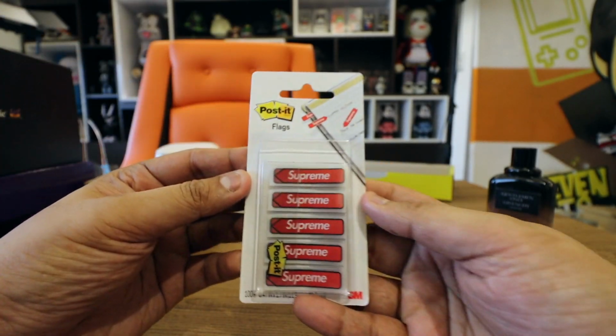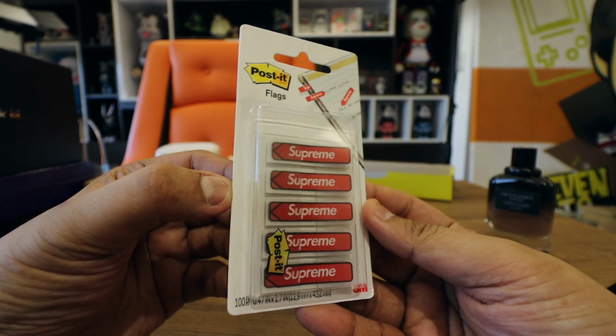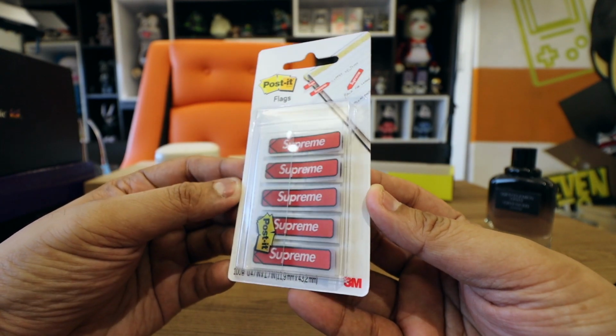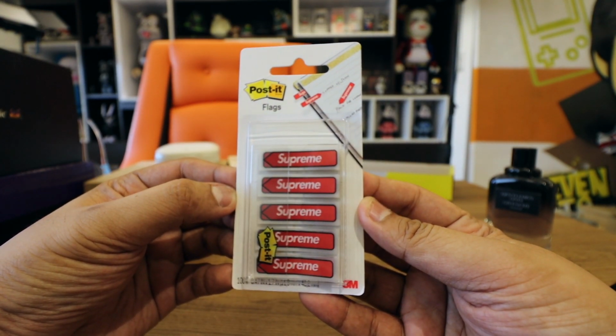We even have this. This is the Supreme Post-it flags in red. So this one I know sells for around 500 to 1,000 pesos. So we're approximately at around 11,000 in value, and we still have a couple of merchandise from Luxury Unlimited. So we have their shirt, and we also have their Keep Off Social Distancing is a must face mask. So everything, if you add everything up, I think we're easily over 12,000 pesos, and we paid 5,000 pesos for it.